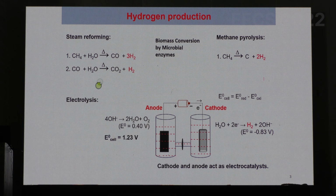And this electrolytic water splitting which I have shown is with respect to the alkaline medium, and the overall cell potential will still be 1.23 volt. And here, there are catalysts on both cathode and anode, to effectively bring out the reaction.